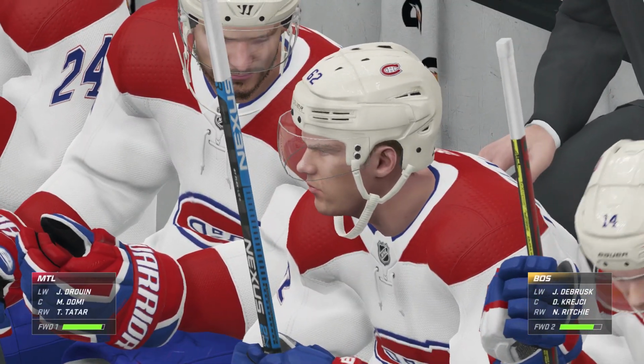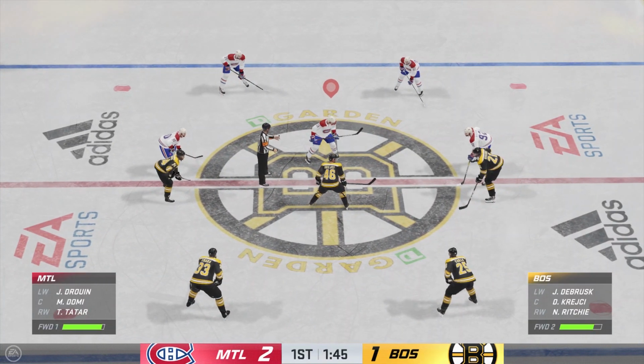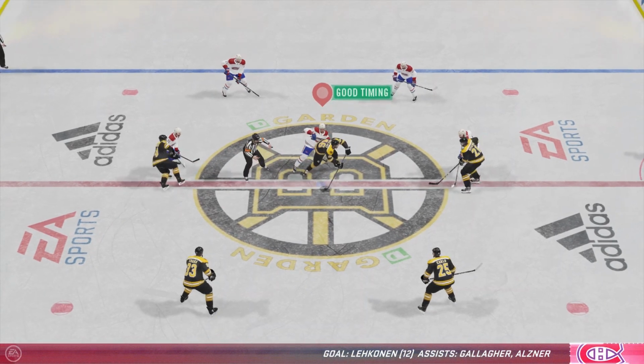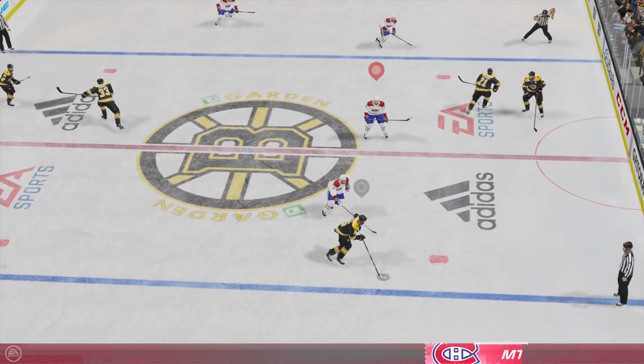Montreal's got a one-goal lead here in the first. What's the message on the bench, Ray? The message is to be aggressive, to get another one, to try and stretch a lead that you've just built. Taken by Carlo.